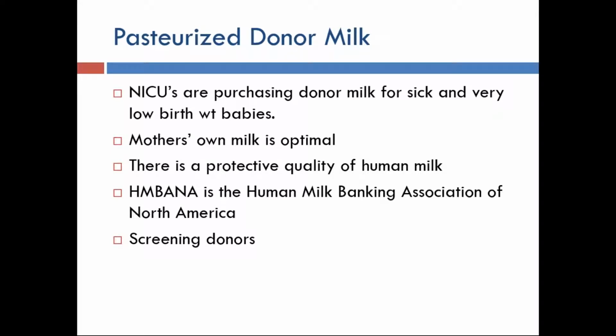Pasteurized donor milk. We love having the mother's own milk, and if it is available, we will use that first. But in the level 3 NICUs, they are actually purchasing donor milk for sick and very low birth weight babies. It's such a protective breast milk, so protective for the baby. It helps give them immunity. It helps seal their intestines. Their gut is very porous at first when they're first born, and so that breast milk helps seal the intestines. It helps prevent a lot of infections.